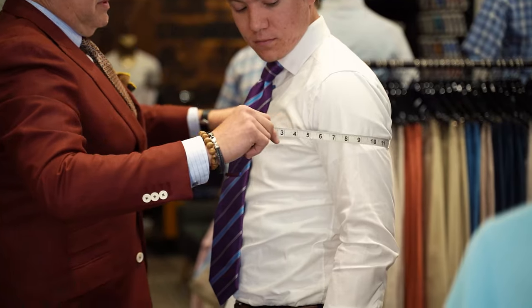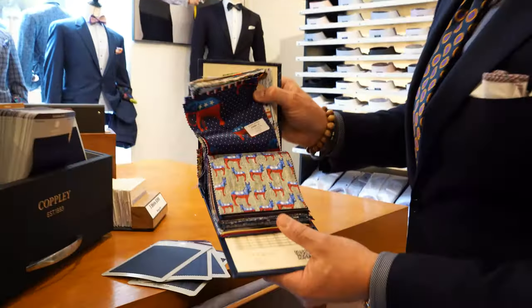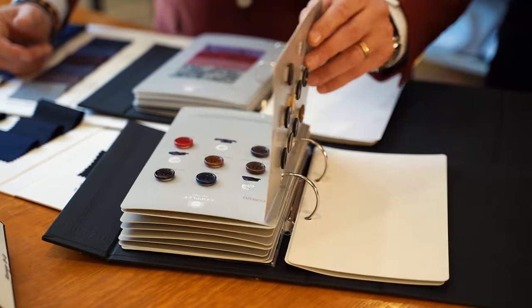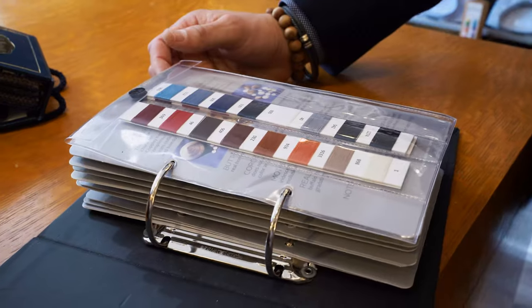You want to make a suit, we'll agree on the fabric that you want. Then we'll take the measurements for you. We can pick linings that you might find interesting. And then we want to talk about what button. We can also contrast the threads. Whatever you need to make that suit as special as you want it to be.